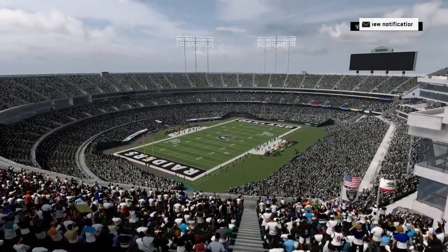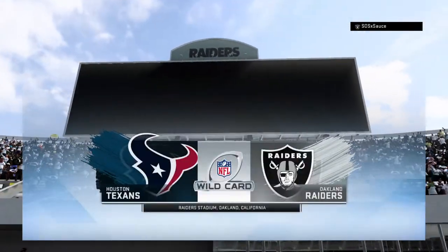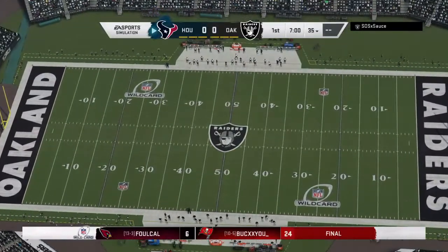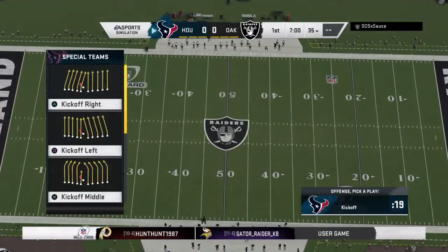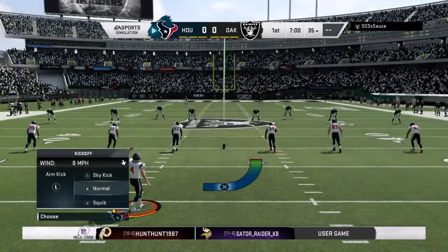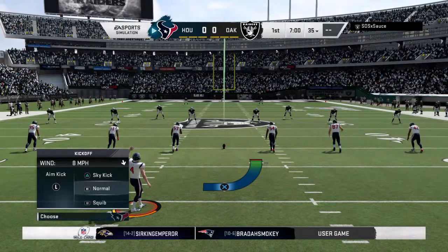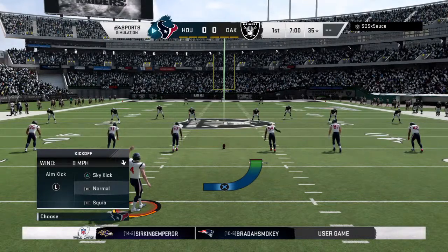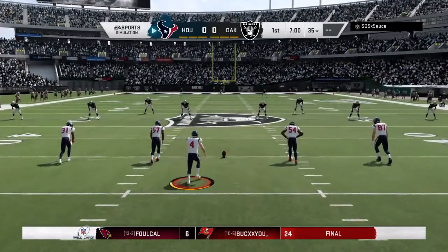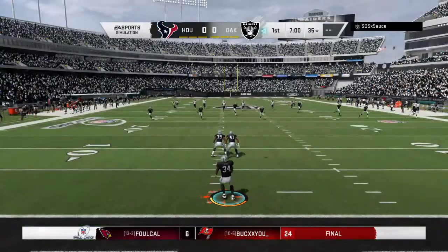Right, Coach. So this old place, not quite done yet. There is playoff football to be played in the East Bay in Oakland, California. Today we continue on in Wild Card Weekend with a great AFC matchup between the Houston Texans and the Oakland Raiders. The battle for the Lamar Hunt Trophy begins as we're underway in this AFC wildcard game.